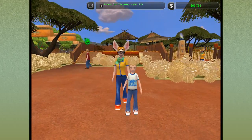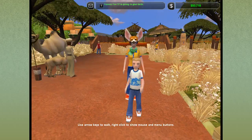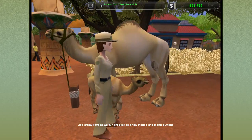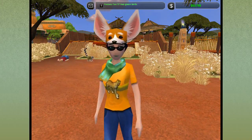All right. Oh, and look at this. Mother and child enjoying our zoo, walking by with their awesome Fennec Fox headgear. That is absolutely fantastic. I love it. Hopefully they will pet our camels, so that's very important. Ma'am, do you want to pet our camels? Ooh, look, she's wearing our cheetah t-shirt, our Fennec.